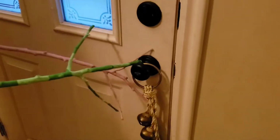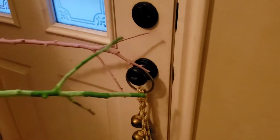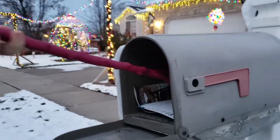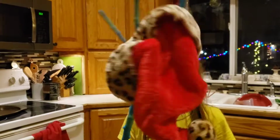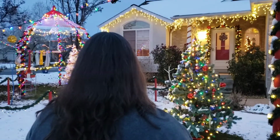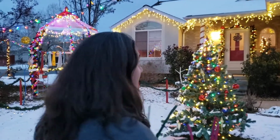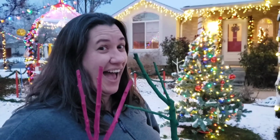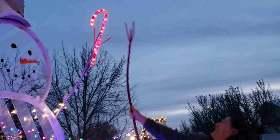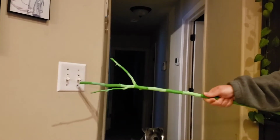To open doors. To check the mail. Putting on Christmas hats. To express awe and wonder. To pat the dog. High-fiving tall people. Turning on lights.